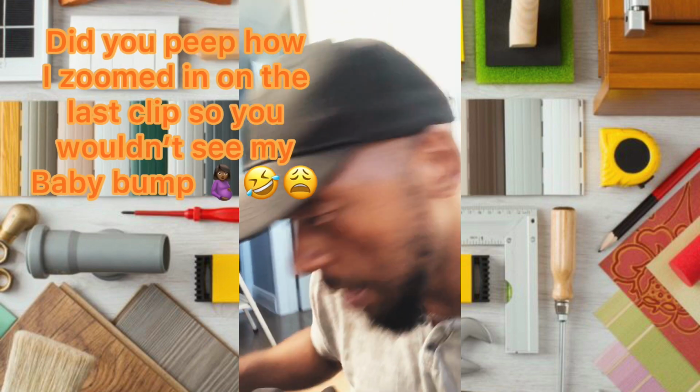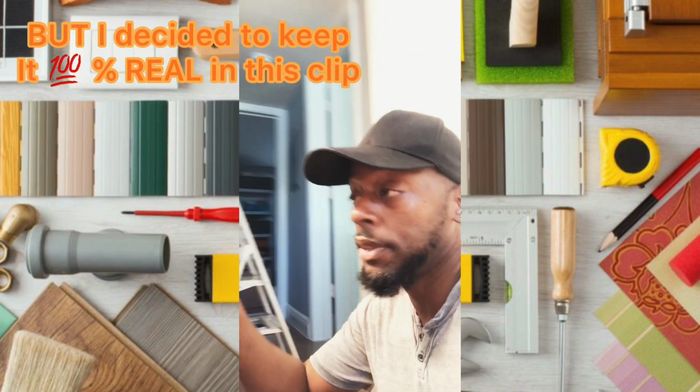As you can see, I have a black and white theme going on, inspired by the movie Beetlejuice. I'm not sure what year that came out, but it was a very long time ago.